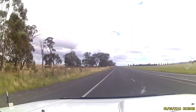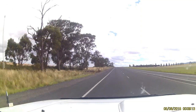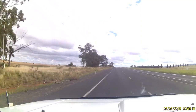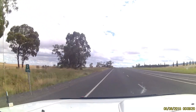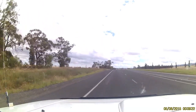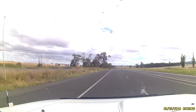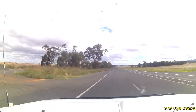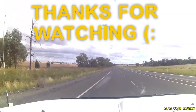Well, folks, that concludes our trip from Dubbo down through Forbes and Cowra. We've had a great time, and I hope you've come along and enjoyed the trip with us. We're on our way back home now, and we're planning for our next trip, which is out through Cessnock and Nundle, and then back through to Taree.